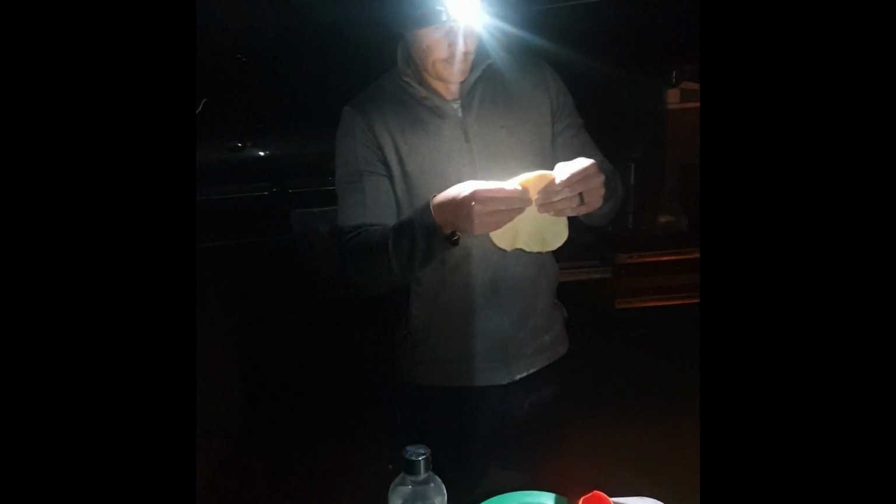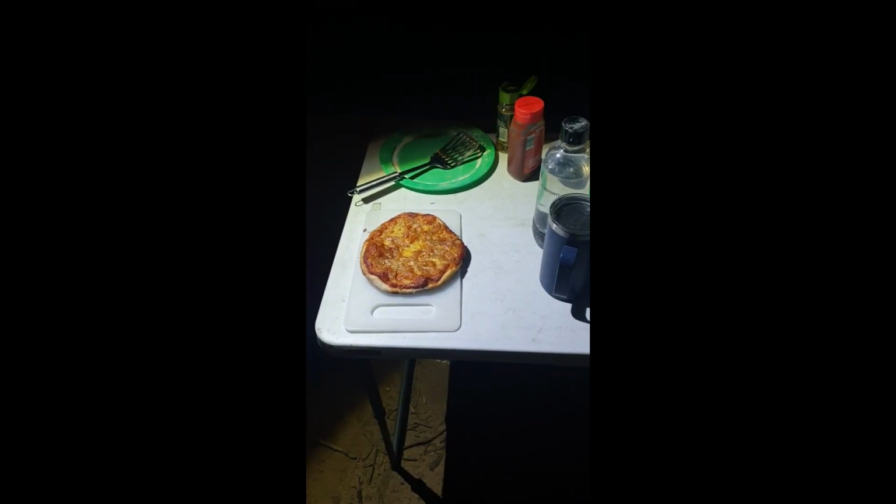For dinner, we've got some freshly made pizzas. JJ's made our pizza dough. We've got a few of our leftover ingredients cut up. And we're cooking it on a little Weber here. He's got a little pizza stove in there. See how they turn out. Pizza time. Looking good, looking good.